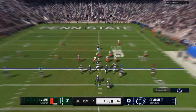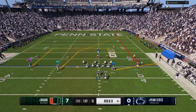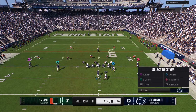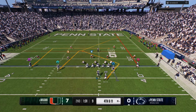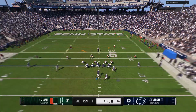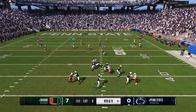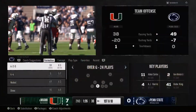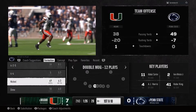The offense still on the field to go for it on 4th and 11. Back to pass. It's Allen. The pocket breaking down. And it's incomplete under heavy pressure. A big 4th down stop.